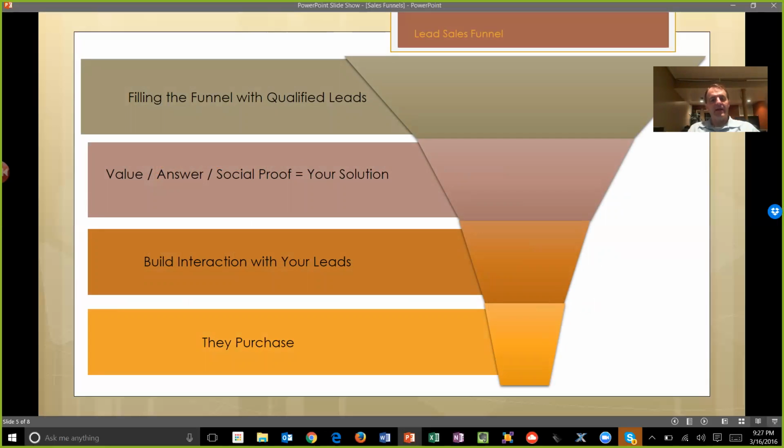Lead sales funnel is about that long-term strategy, because face it, no matter how targeted your traffic is, you're not going to convert every person that sees your offer, even the ones that are willing, ready to say yes. Something's going to happen. Something's going to distract them, whether it's their kids running in and spilling something, the phone rings, their favorite TV show comes on. It could be a whole host of things, but something's going to distract some of the ones that are ready to say yes.